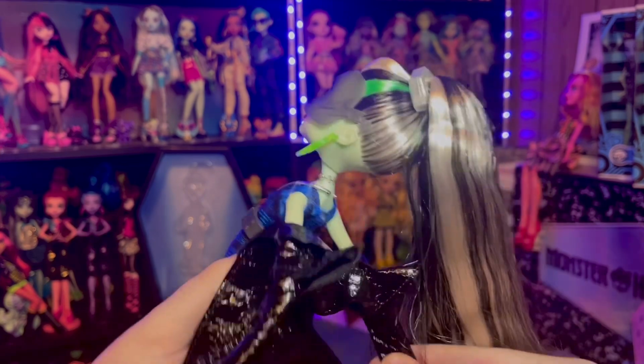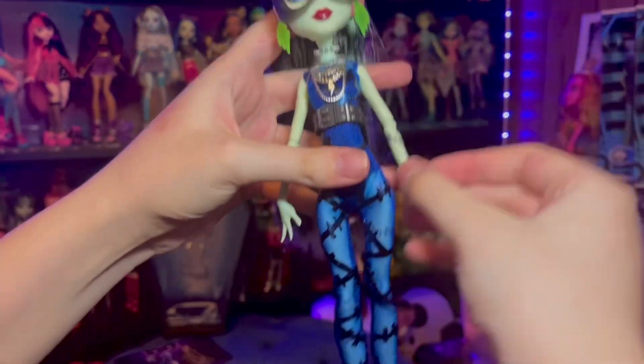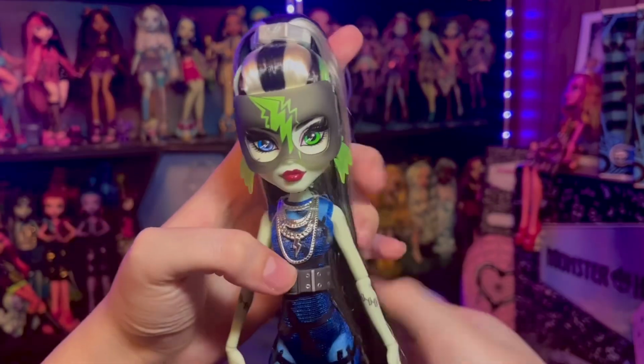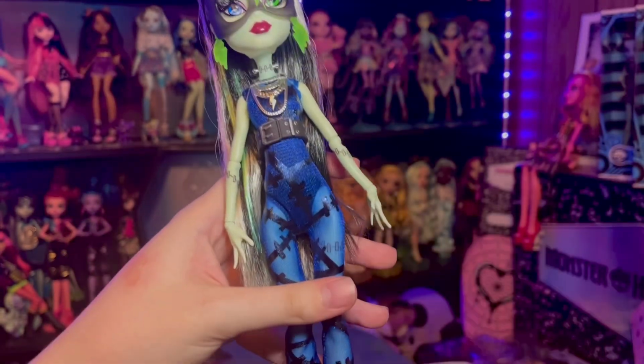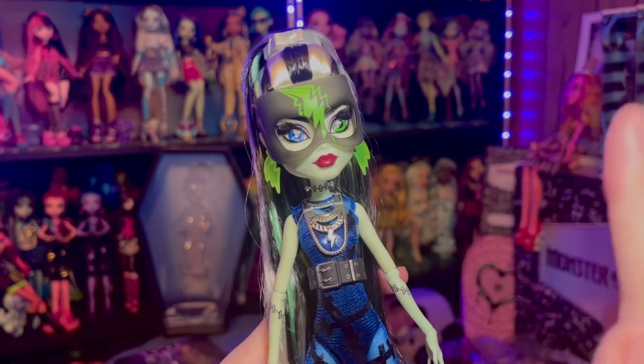I think the silhouette looks really good on it. I didn't expect the jumpsuit to have full-on sleeves. My biggest question with this doll, and I saw a few people ask me this on my story, is if this bodysuit piece is separate from the sheer fabric. Me personally, I don't think it is. I think it's all one piece.